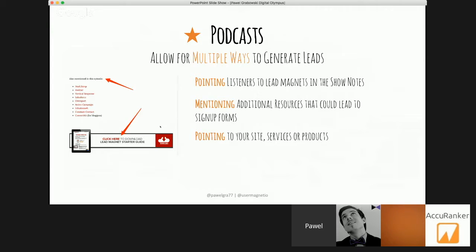You can mention those additional resources during the show. So when you're talking on a specific topic, and you've created a lead magnet relating to that topic, you can mention the URL. You can create a very simple, easy to remember URL and mention it during the show, so people could actually go in and check it out.